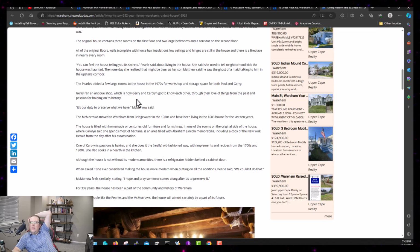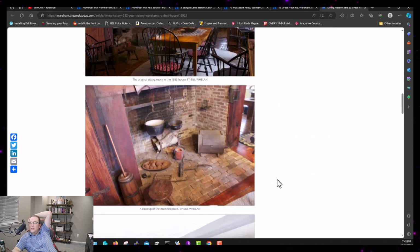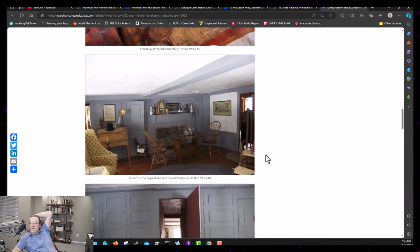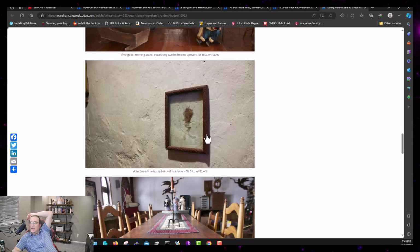from Gary and Paul, and these are some of the other pictures that we didn't see. So there's a little bit more up close on the main fireplace, which again I said I would be cooking out of all the time. Again, some of the rooms, the original room from 1683. There's that door leading to what they called the Good Morning Stairs, separating the 2 bedrooms. This looks like maybe they shared a couple steps down to a landing and then went down from there. That's my assumption. They actually framed out a section of the horsehair wall insulation. That's really, really fascinating. I wonder if that ever stinks.